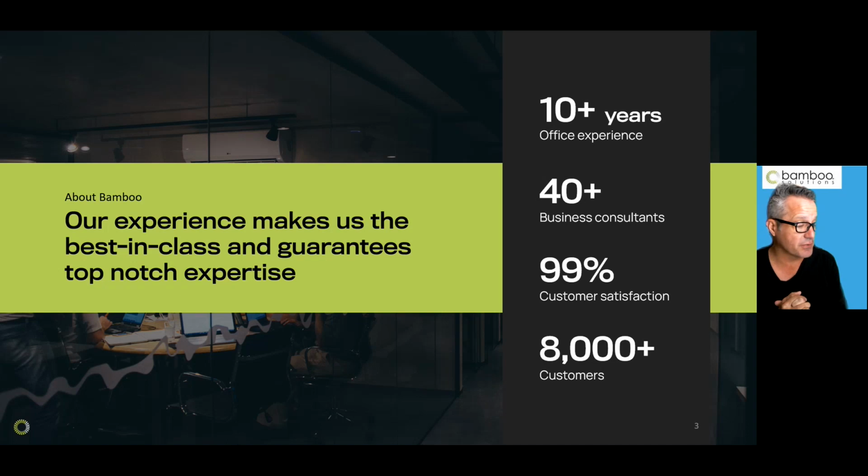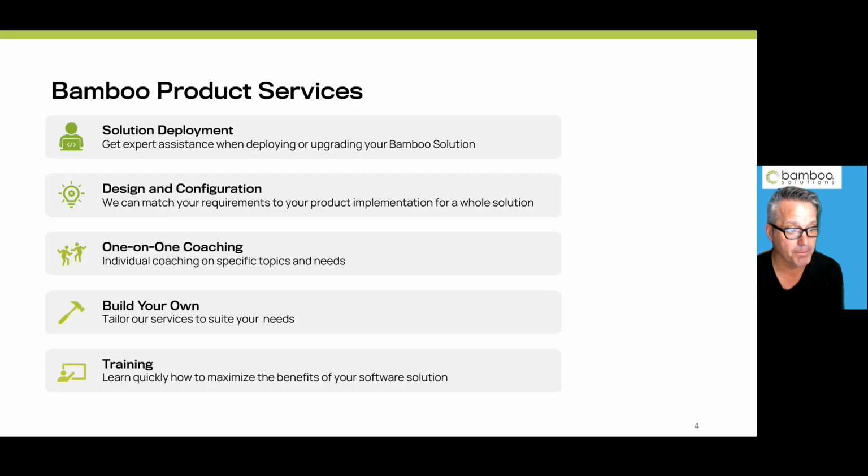We've been doing this for over 10 years. We've got 40 plus team members, a very high satisfaction rating, and again, a large install base. So we've seen it all. In addition to our products, we also offer some services related to our products, such as helping you deploy the solution, some design and configuration, coaching on how to use the products, and really we can do whatever it is you need to help get the most out of the Bamboo products.